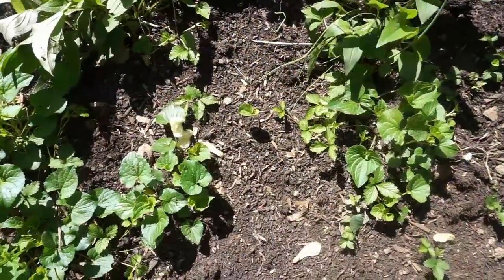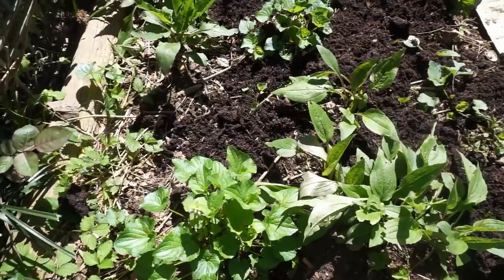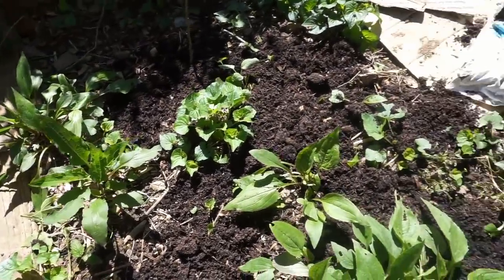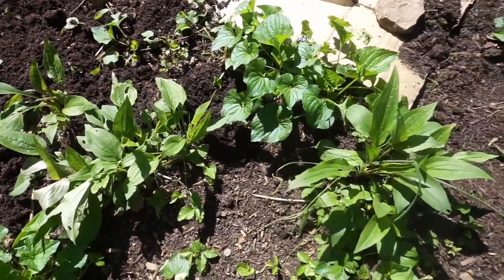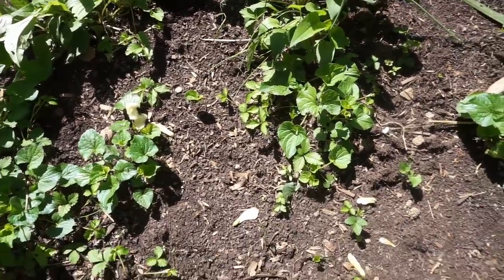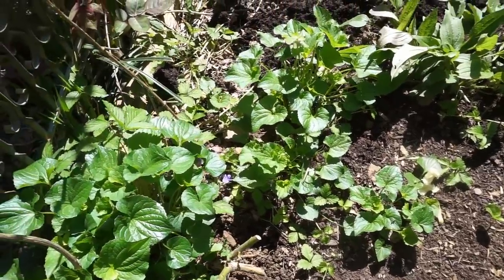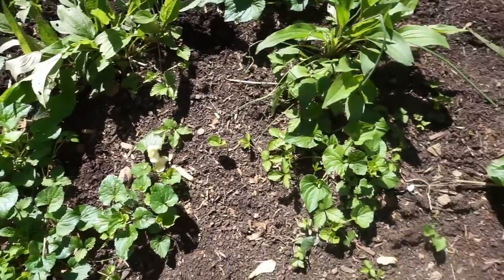You can fill in a sparse or a new garden by just looking in your other gardens and finding plants that are doing pretty well and they're pretty prolific, and maybe moving a few of them to a space that isn't so fortunate. It's just like moving the furniture in your house. So many plants are easily moved, especially perennials. They take kindly to being moved, especially if they're in crowded conditions.